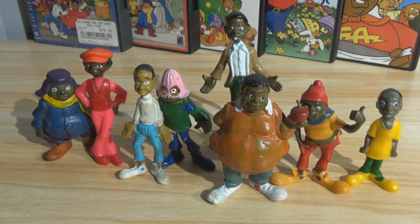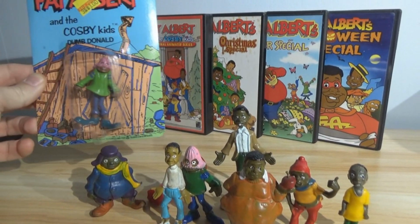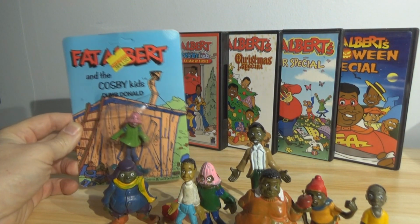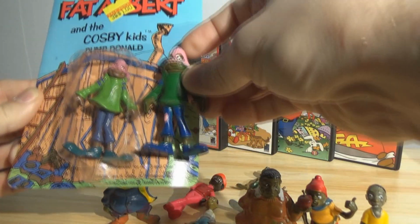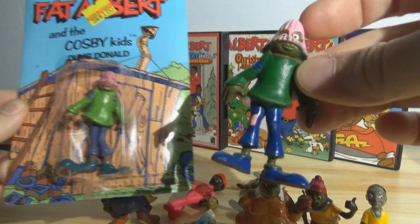Those are not Chemtoy. Those are from a company called Tedro, and I actually have the complete set of Tedro also, and I'll show you. I'll show you the Tedro card. This is Dumb Donald on a Tedro card, and you see he's much smaller than the Chemtoy Dumb Donald, although it looks like they just kind of copied the mold. These were produced in 1982, and I'll showcase this set in a separate video.